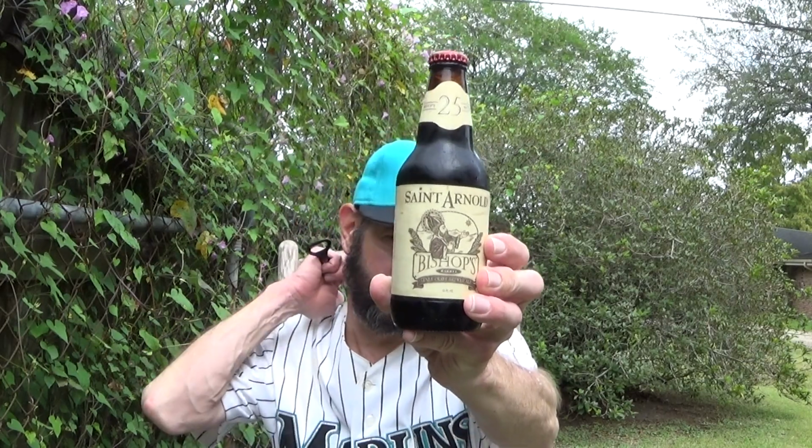Louisiana Beer Reviews, St. Arnold Brewing Company's Bishop's Barrel number 25. And this is their Divine Reserve number 17 recipe from 2016, and it's aged in Tawny Port barrels. They said they empty the Tawny Port barrels. Who's Tawny Port? I don't know. Taylor? I really don't know. As soon as they do that, they put the beer in it.